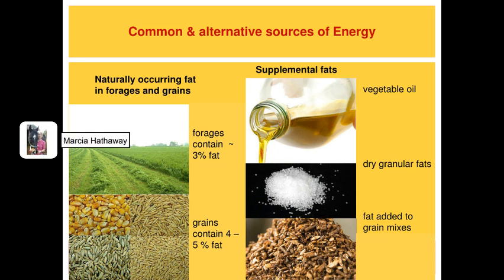Another source of energy for your horse's ration would be fats. Fats contain 2¼ times the energy content of carbohydrates and occur naturally in forages and cereal grains. And as such, fats are a very dense source of energy. However, neither common forages nor cereal grains contain a lot of fat. Forages contain somewhere around 3% fat naturally. Cereal grains contain somewhere around 4 to 5% fat.